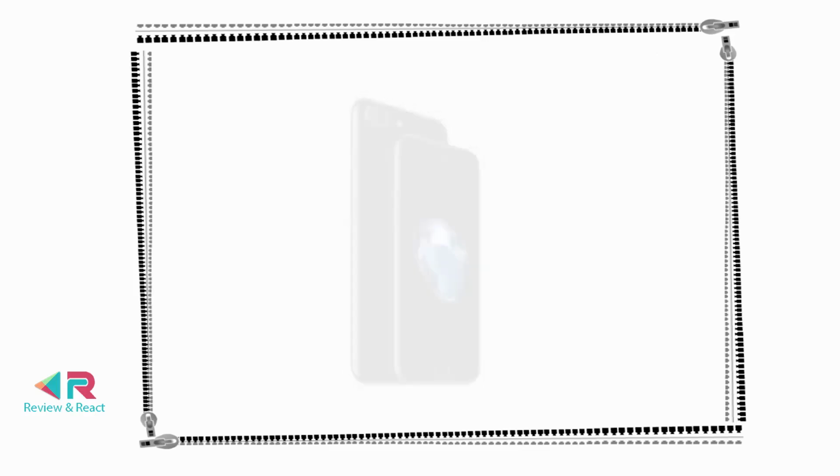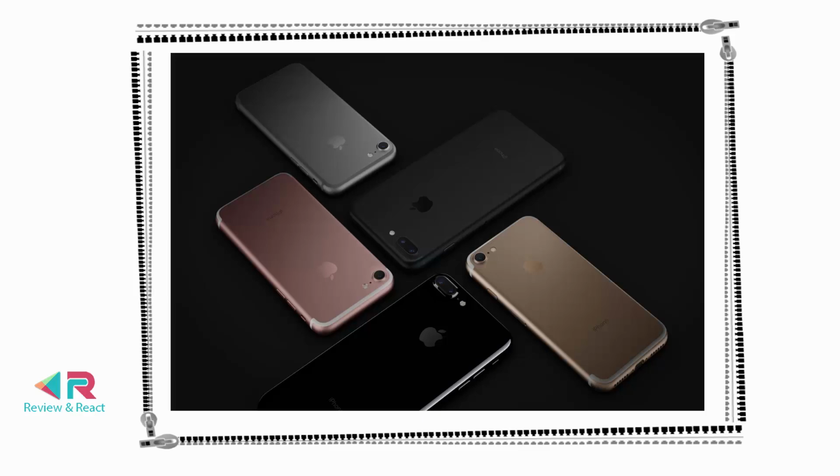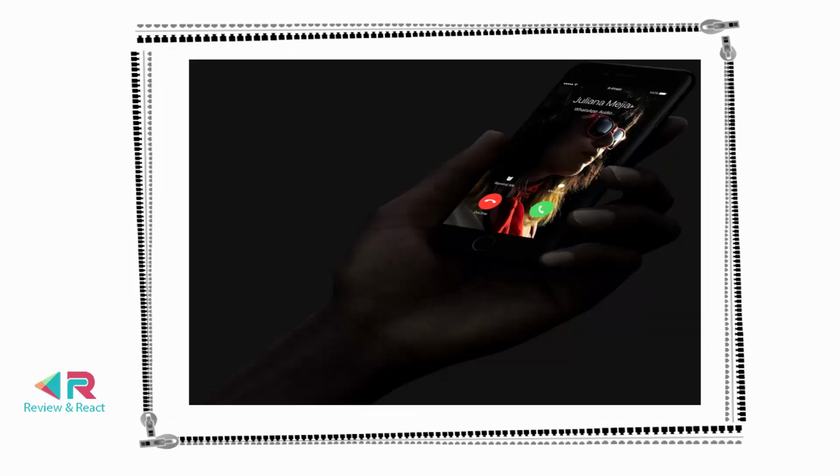Stereo speakers. A second speaker joins the iPhone to give you stereo speakers. There's now one at the bottom and one at the top. This is brand new for Apple. Battery life. Greater battery capacity for longer battery life. Apple estimates 12 hours of LTE browsing. The iPhone 7 Plus should clock about 2 more hours. Apple notoriously never tells us what the capacity is. More storage. 32 GB, 128 GB, 256 GB capacities.